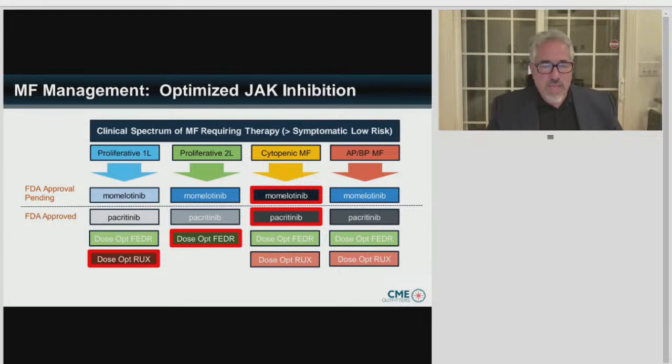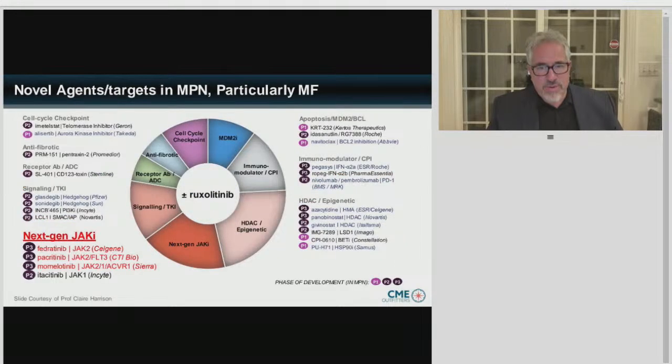Cytopenic MF, again, both pacritinib and momelotinib will play a role. I think it will depend a little bit on which patient. For those with thrombocytopenia as the central issue, it's more natural for pacritinib, and it's prescribable at the moment. Momelotinib, if approved, probably will favor those patients with anemia. Accelerated blast phase, we don't have a perfect therapy. And again, any of these drugs certainly are considerations in the second or third line setting.